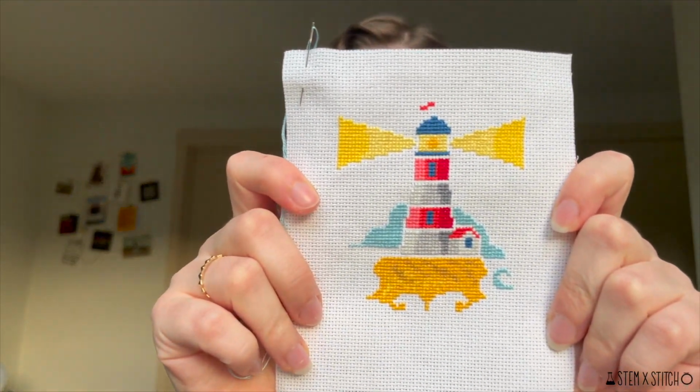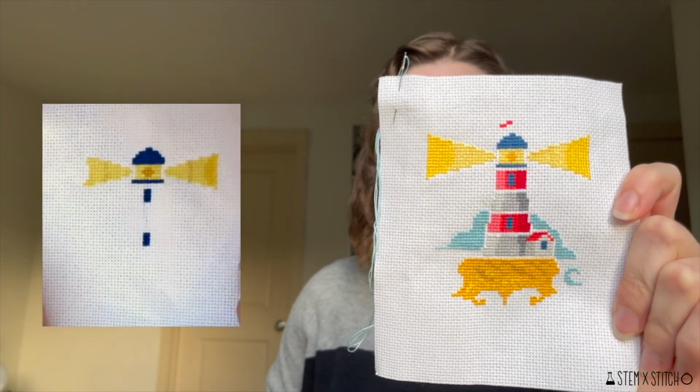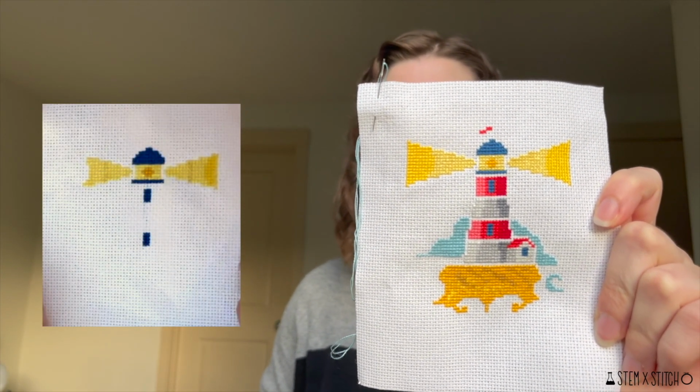So here's where I am so far, and next to it right here I'll try to put in where I was last time. I've made a lot of good progress on this one. It is stitched 2/1 full cross on 18 count white Aida. I can't remember everything off the top of my head. I started this on January 11th, 2023, and currently I am 54% complete.